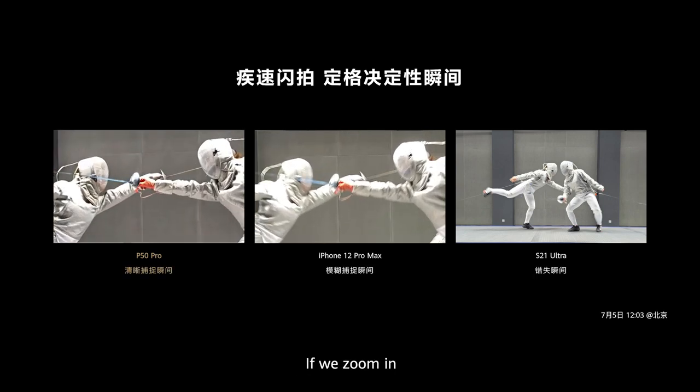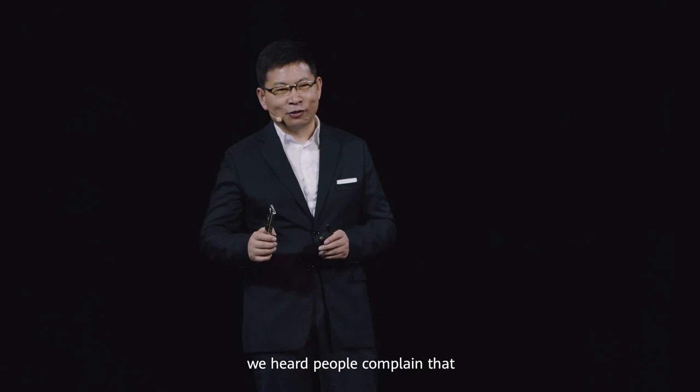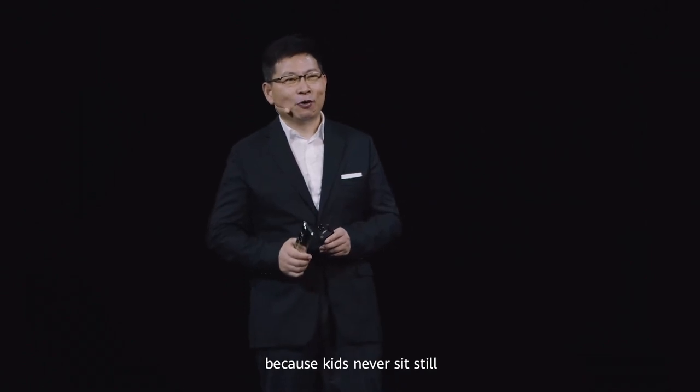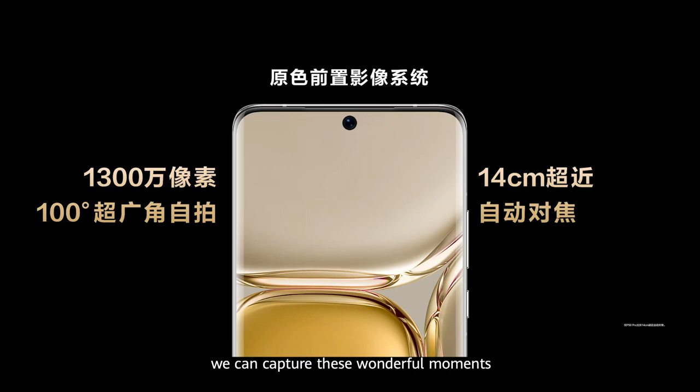If we zoom in, you can see clear details. A competitor's phone also captured that moment, but the image is blurry. Another competitor's phone simply failed to do so. In the past, we heard people complain that when they try to take photos of their kids, they cannot capture the best moment because their kids never sit still. But now with the P50 series, we can capture these wonderful moments.